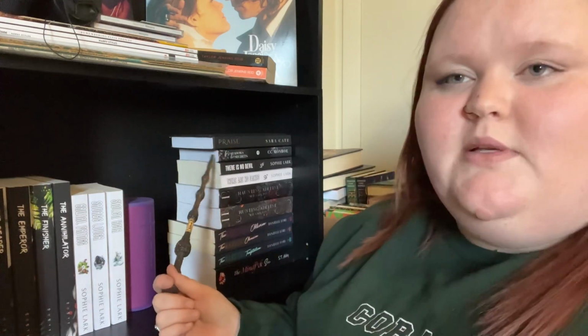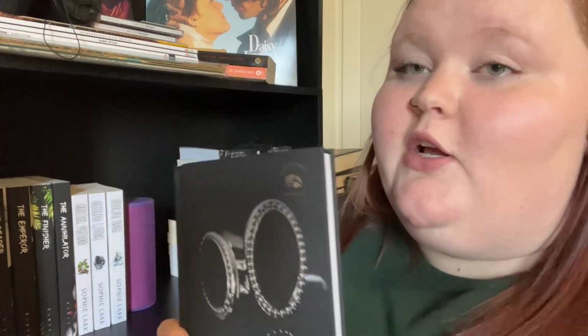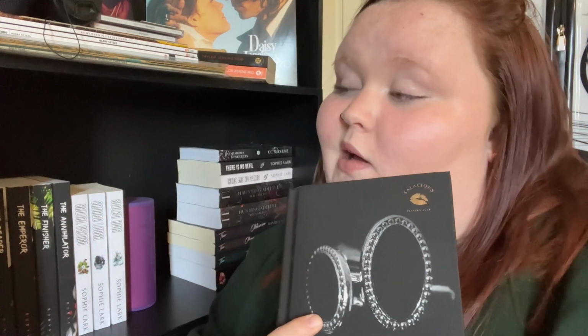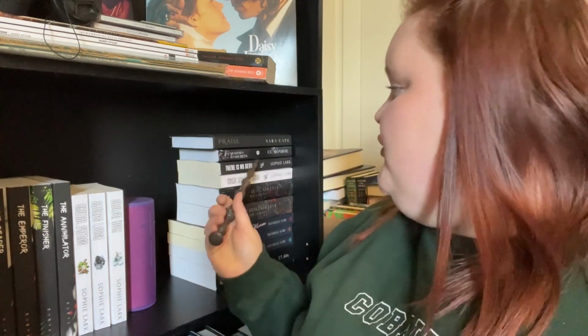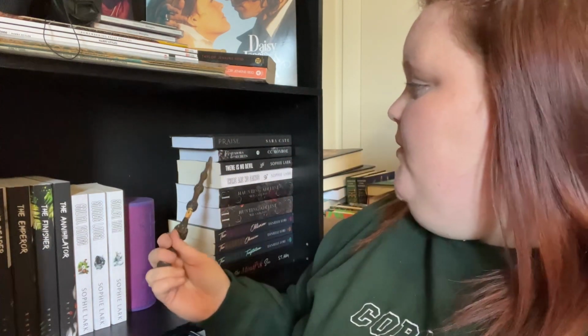Up here we have Praise by Sarah Kate. This book, y'all, is signed by her. This is the only one in the Delicious Pitters Club that I have read, but I don't even know if I need any more, because that book was pushy. We have Her Shadows and Secrets by C.C. Monroe. I've talked about this before. Literally love that book. Plus size representation, spicy, protective, and possessive male main character. Woo! Plot twist, trauma, we love it.